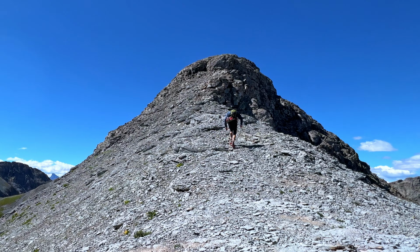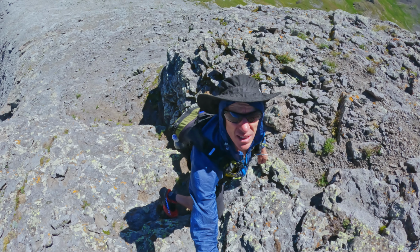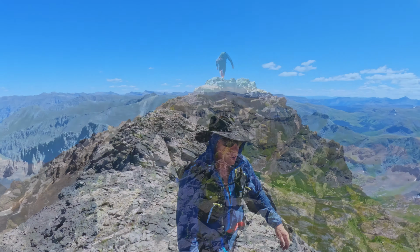Staying with the ridge proper, which I would recommend, does have just a little bit of class 4 scrambling right there behind me. Really short, not really exposed, and fairly easy. Lots of loose rock, but still fairly easy, so not a big deal. And now we're just on our way up to the summit. Well, definitely a few deceiving sub-summits, but actually it turns out to be pretty sweet anyway. Great views, look deep into the San Juans, and it looks like this final ridge traverse is going to be really cool. So I'm looking forward to that.